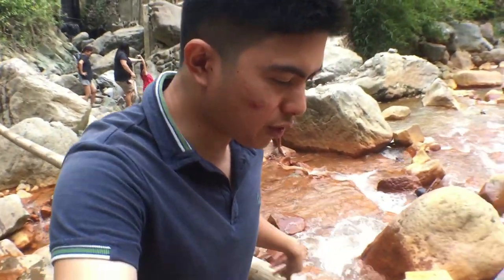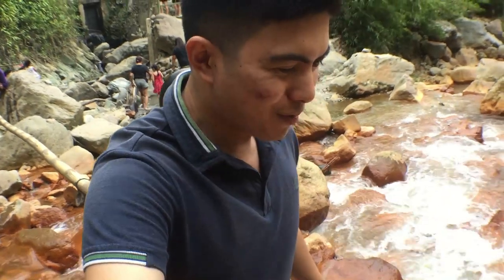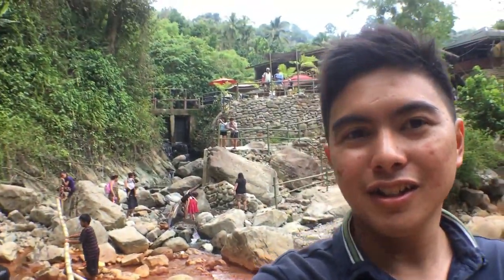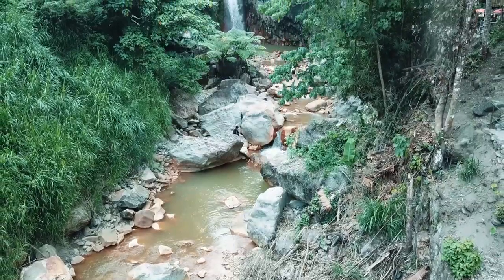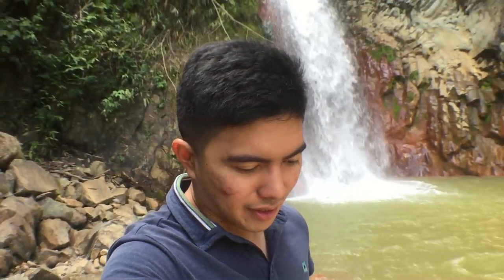I found this shortcut going to the other side of the falls, which has bamboo rails on the side. Now I'm on the other side of the falls. Taking the cinematics, the B-roll, the B-shots, whatever you call it. Well, check out this rock formation behind me. Wow, isn't nature wonderful? So right now I'm going back to my car.